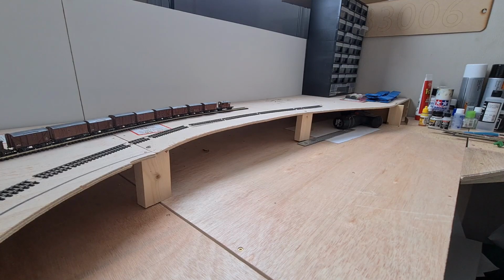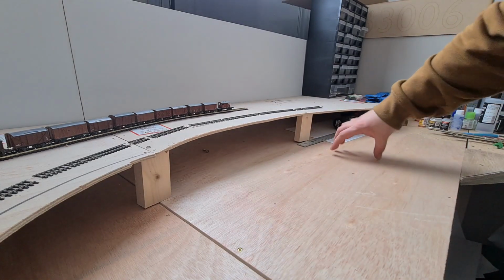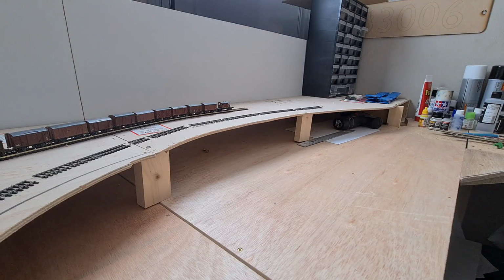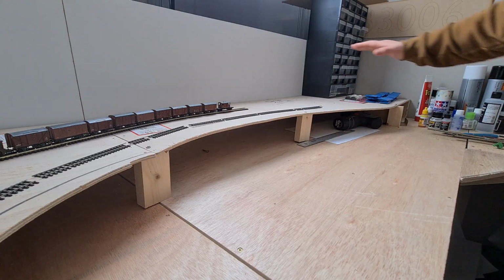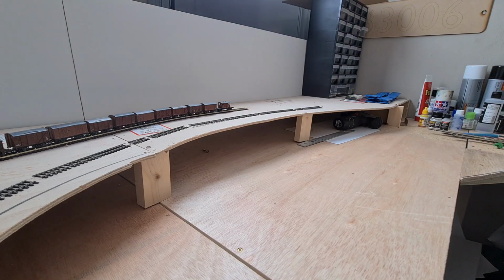Okay then, so finally the exit into the fiddle yard. Now the road itself is going to come down here and underneath the track and then off into the distance. And I do want to get another road bridge going above and over with maybe some woodland behind. I think that would look quite nice.